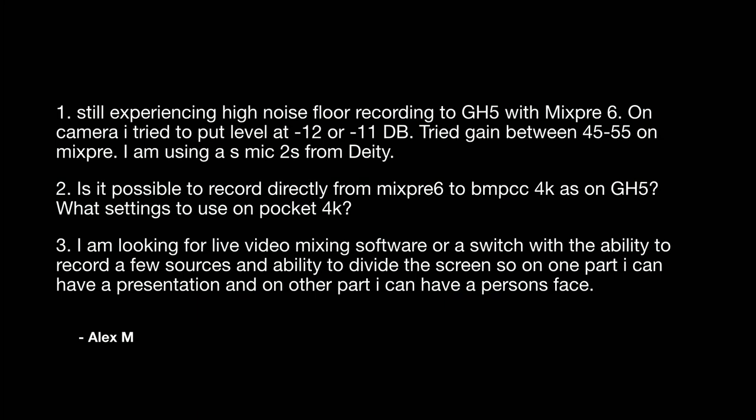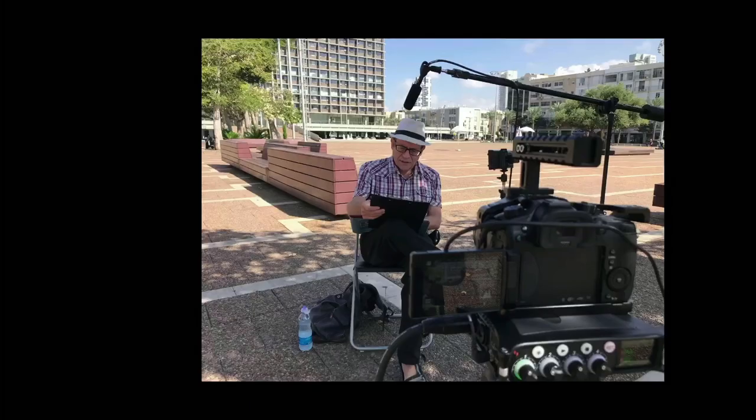And if you could, let's go ahead and go forward to the next slide here just to give a picture of what that setup looks like. So here's Alex's setup. He's got a MixPre 6 there, GH5 on top of it. You can see he's got a boom on a static stand there. A couple of thoughts here just to make sure I understand. When you say high noise floor, Alex, I'm not sure. Are you talking about a buzz? Are you getting a buzzing sound? I can't tell.